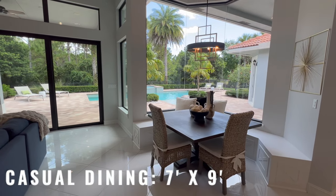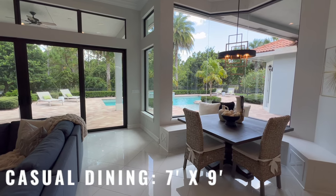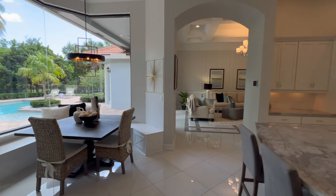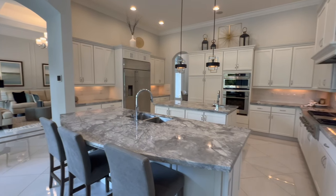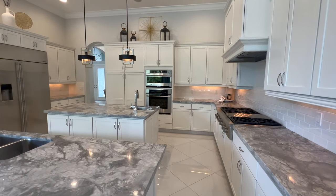Tucked away behind the family room is a guest suite and cabana bath that leads out to the lanai and wraparound summer kitchen. And this is what's called a triple split floor plan, meaning the primary is private on one side of the home, separated from the secondary or kids' bedrooms, separate from that guest suite.